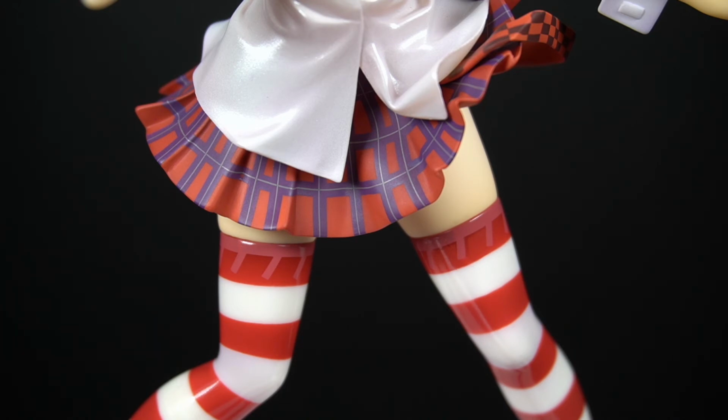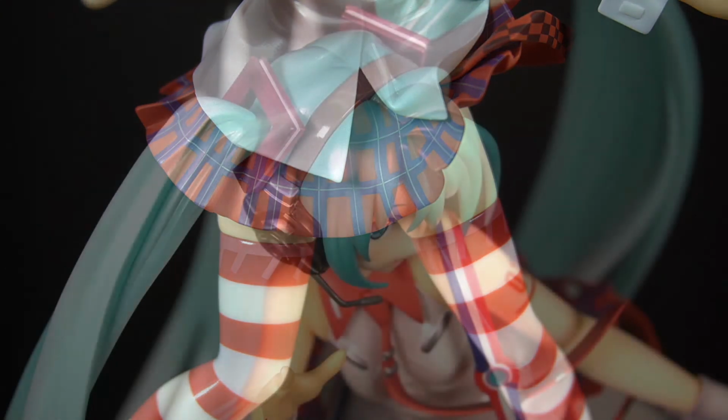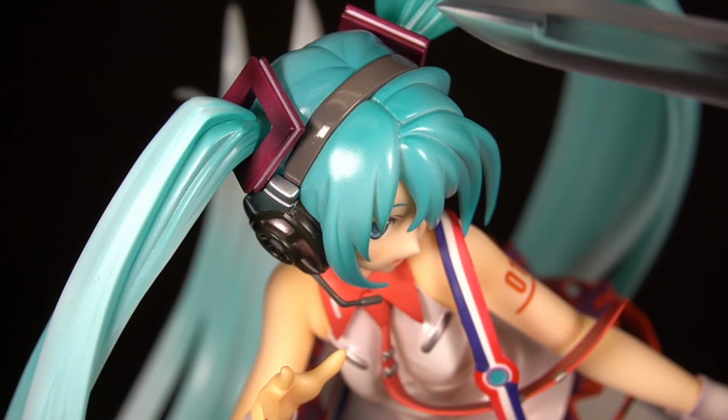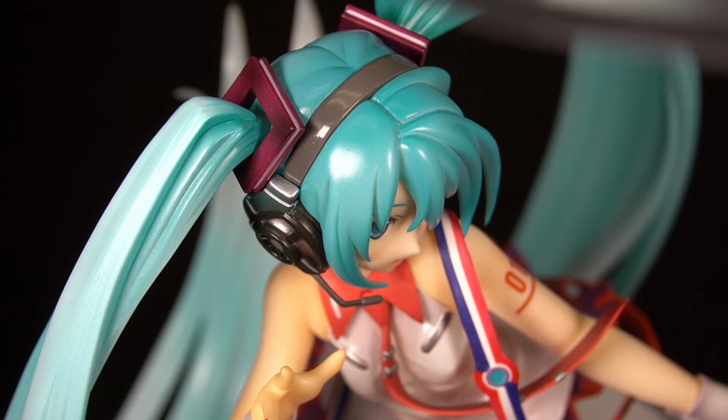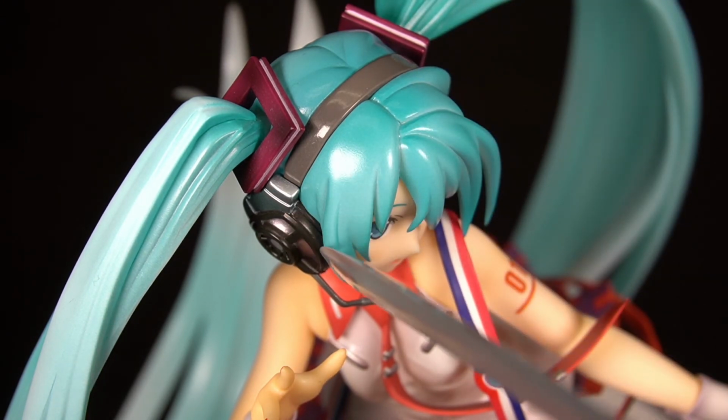The socks look alright. If I had a choice, I would rather them use a regular material instead of this shiny one. As for the seams, this one here is the only one I can find, if that even counts as one. Maybe you can count the ones around her headphones too.